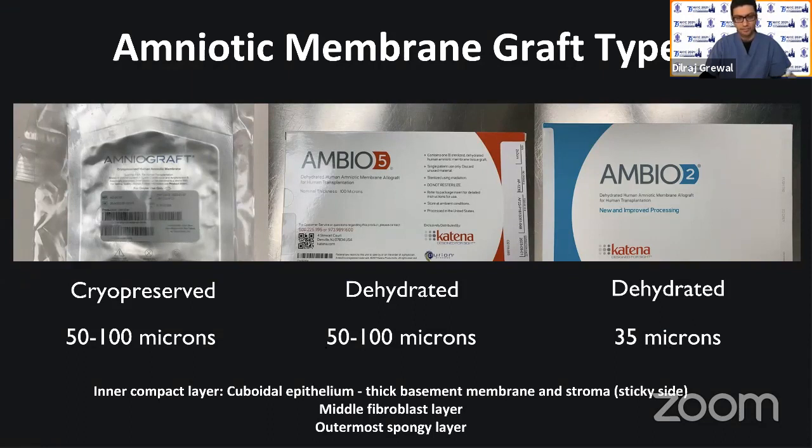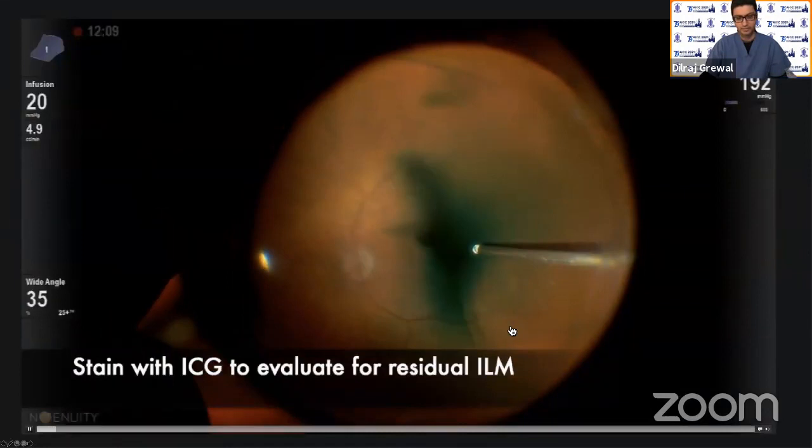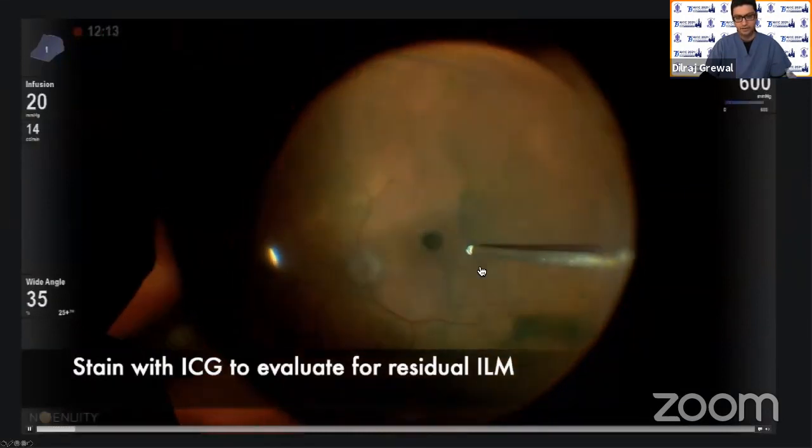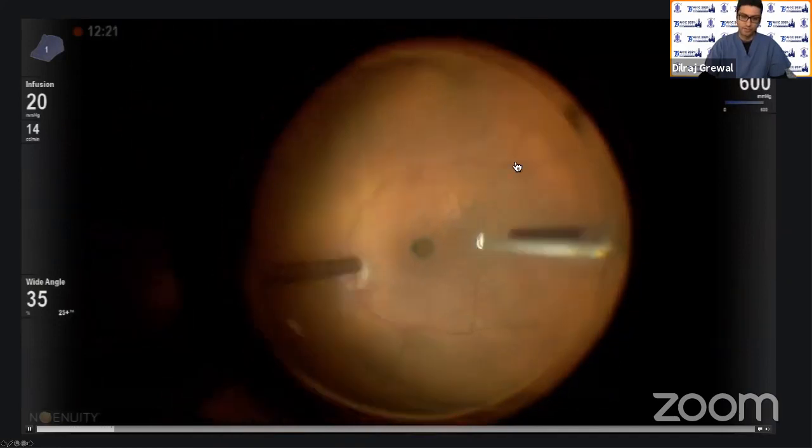And in general, these are composed of an inner compact layer that is comprised of the cuboidal epithelium, which has a thick basement membrane, and the stroma, and this is really the sticky side. And then there's a middle fibroblast layer and outermost spongy layer. So the key in these kinds of surgeries is, as with any refractory macular hole, you do want to confirm adequate removal of the internal limiting membrane.